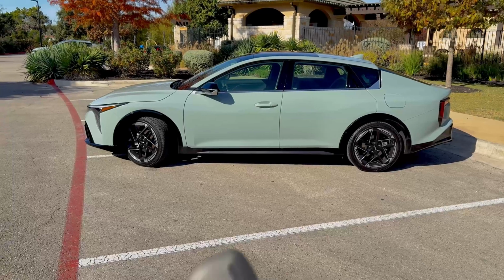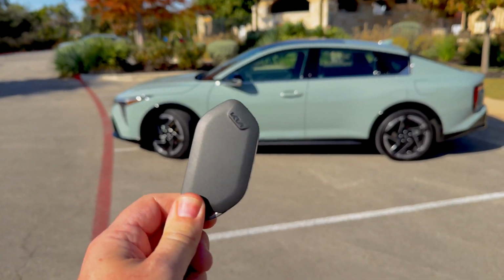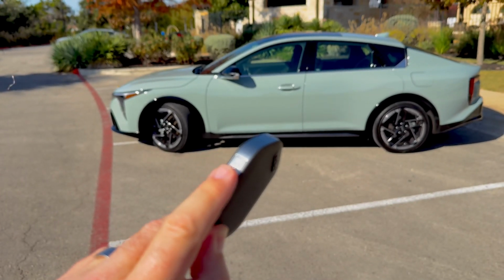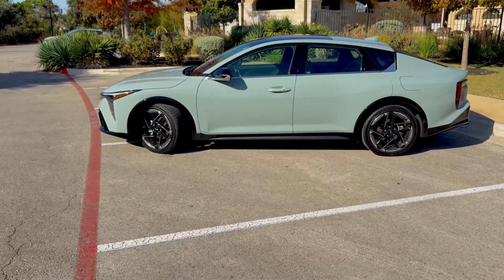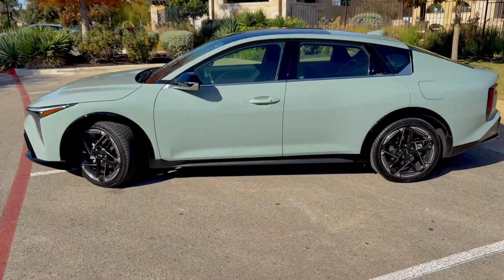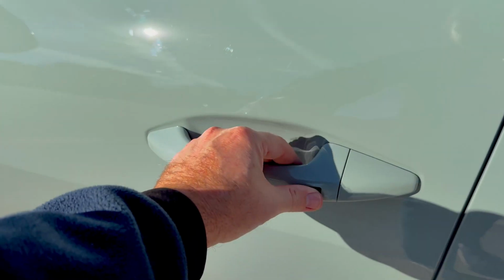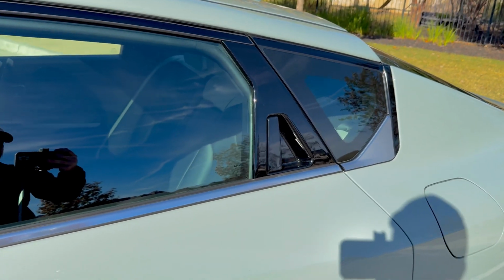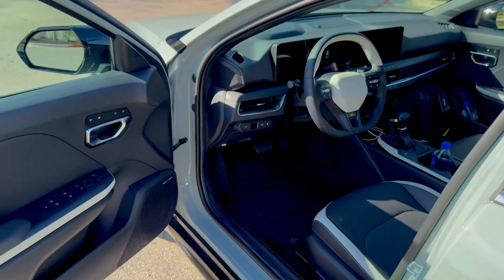Before I climb in this one, I do want to show you the key. Across the entire lineup, you have standard proximity key with remote start. So all K4s get remote start with their keys. It is a proximity key, so you can keep it in your pocket, your purse, wherever you keep your key, and you can lock and unlock with the button there on the driver's door. Because of the unique placement of the rear door handles, that is not on the rear doors. Just thought I'd call that out.